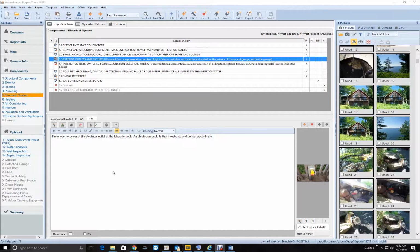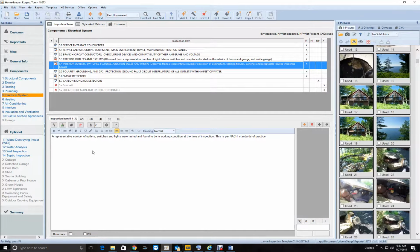I'm hungry. Okay, there was no power. Okay, let's put an investigate. When there's no power, I usually like to hit this further investigation here. Yep, good comment. So, representative number, this is per the standard. Representative number about this, which is lights were tested and found to be working.